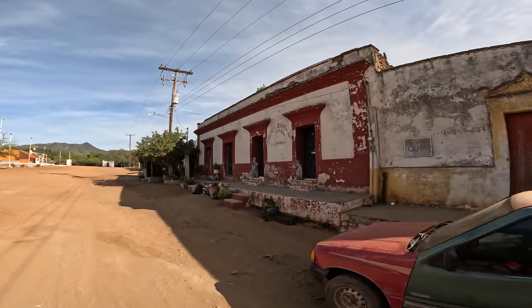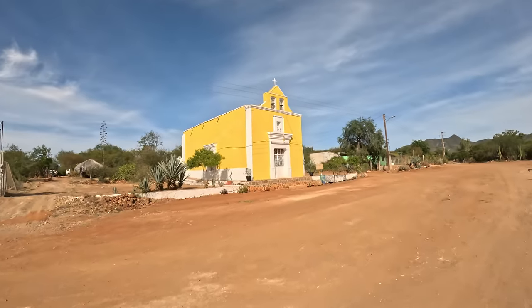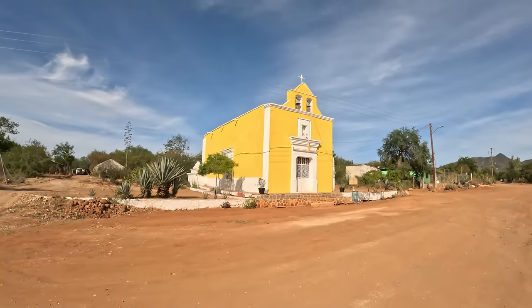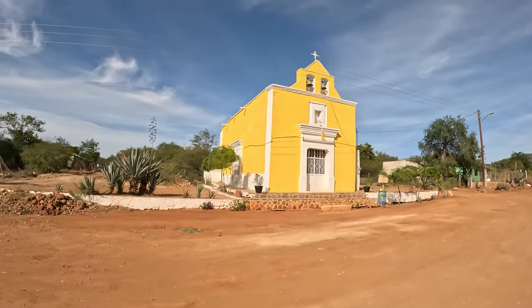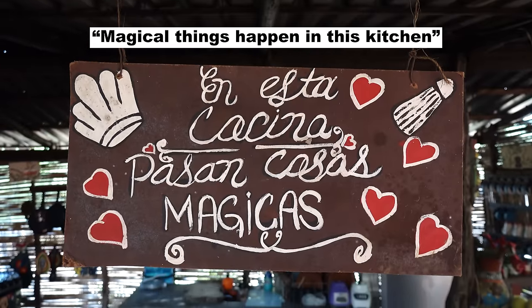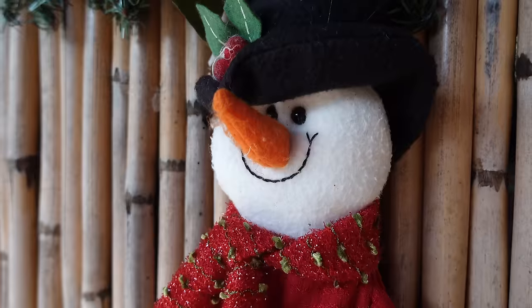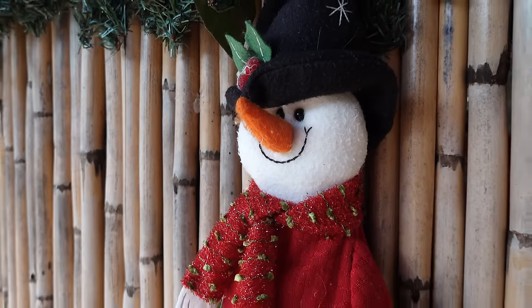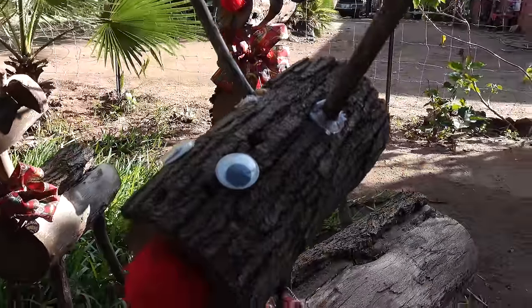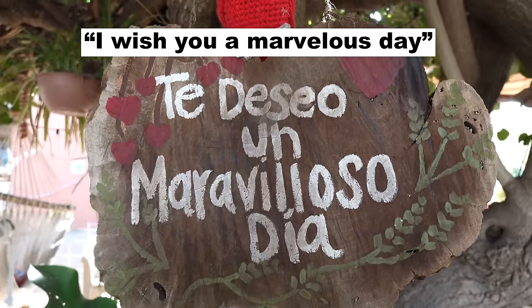I'm rolling into this tiny town called El Rosario. Man, it looks like something out of a Wild West movie. There's even a church, of course. Ah, this place is awesome. This is such a cute little restaurant. I love it. She has all these wonderful Christmas decorations and life affirmations, and it is cozy for sure.